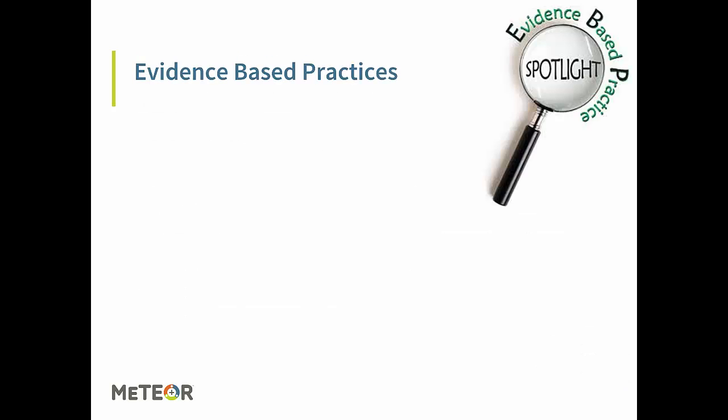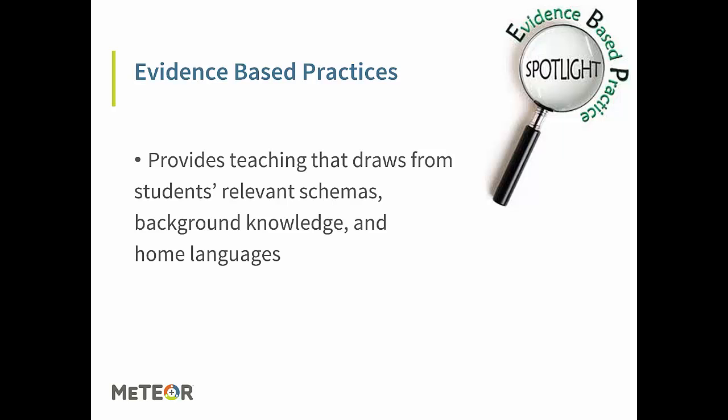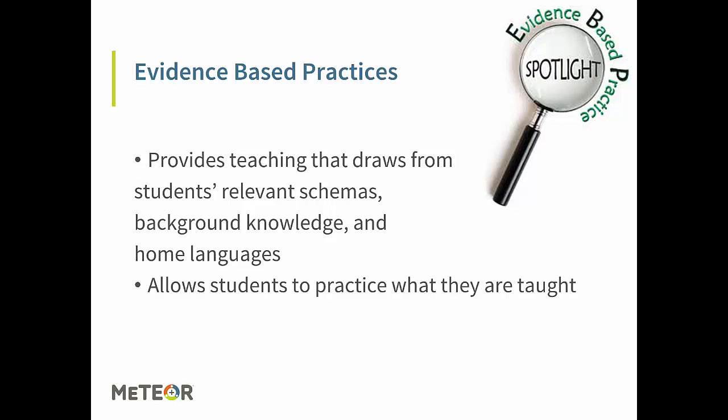Culturally responsive teaching using evidence-based practices can have a huge impact on culturally and linguistically diverse learners' development because it provides a teaching that draws from students' relevant schemas, background, and home languages. It also allows students to practice what they are taught. For example, various classroom studies have indicated that students make greater improvement in reading comprehension when teachers intertwine instructional engagement approaches with skills-based practices that assist students with integrating new learning information. Let's look at some of these evidence-based practices.